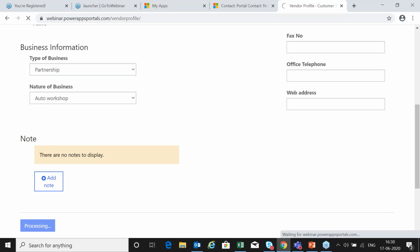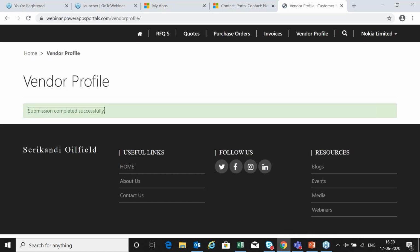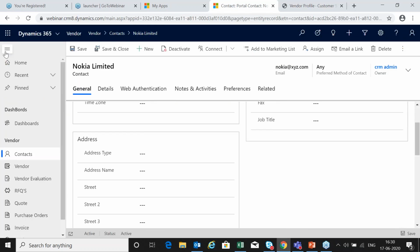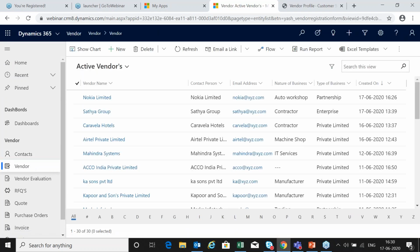So all these things can be done using a web portal. This is just like your website. Okay, so it has been submitted. So this will be like a website anybody can use from online anywhere. And as the vendor updates its profile, the company will receive an email saying that the vendor has submitted its profile, and they will go and check this in CRM.